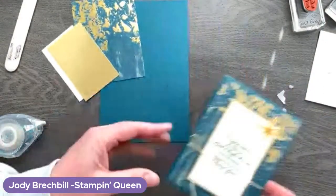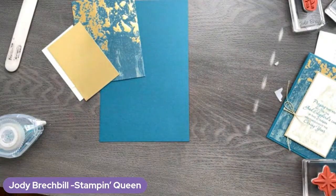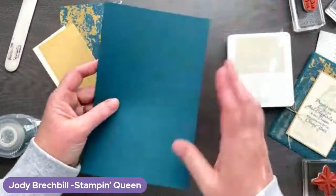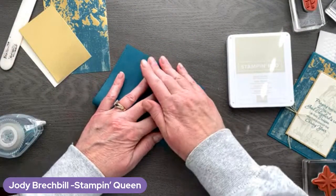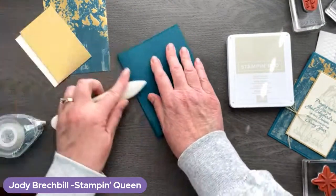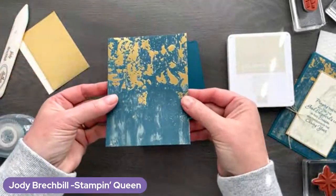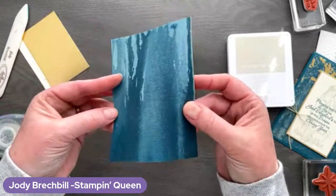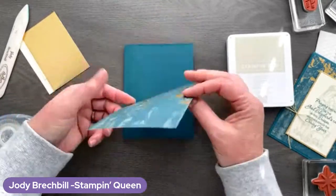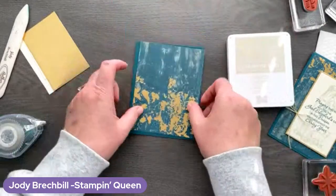Okay, this is my favorite. Pretty Peacock. Oh my goodness. This DSP, the Pretty Peacock with the gold is just yummy. So we've got Pretty Peacock with gold, or we have the piece without gold, which I think is pretty too. So I don't know. I think we're going to go with the gold. Go with the gold. All right.